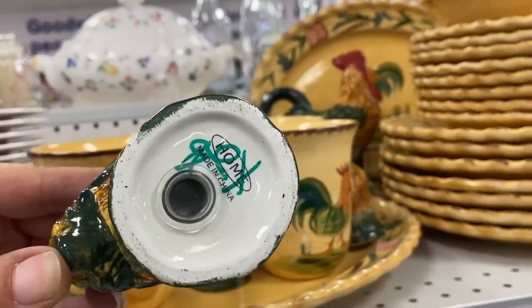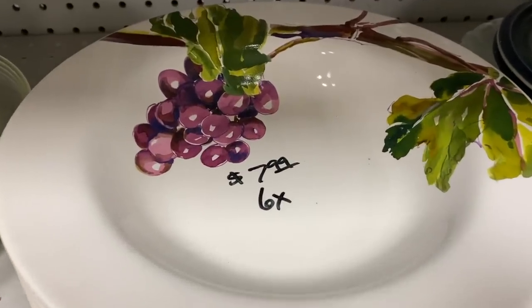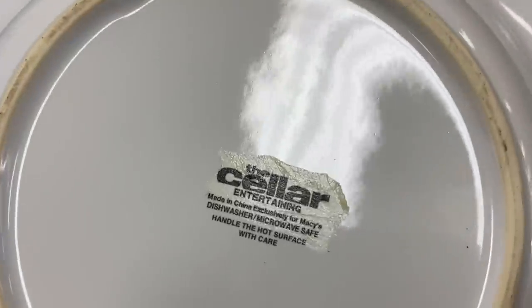These plates are just so gorgeous. Hand-painted. It's the Cellar brand from Macy's. So beautiful.